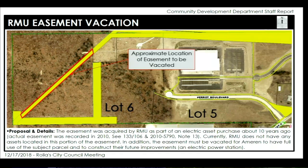In addition, the easement must be vacated for Ameren to have full use of the subject parcel and to construct their future improvements, which is an electric power station. So the action requested from the City Council is to conduct the first reading of this proposal, and that's it. That would vacate the said section of said easement. Any questions for James? If not, can we have the first reading?